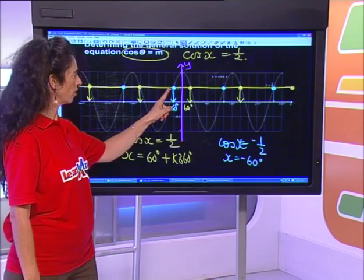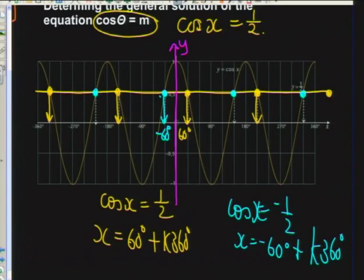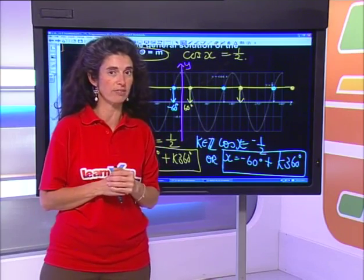But remember, we don't only get one answer. How many do we get? An infinite number by using the period. So the period captures every single possibility. So my general solution would be this, and it would have this. And don't forget, somewhere in here you've got to say that k is not an arbitrary variable. K is a fixed number. It's plus 1, I'm adding 360. Plus 2, I'm adding 720. Minus 360 or minus 720. So that's the periodicity of the cos function.